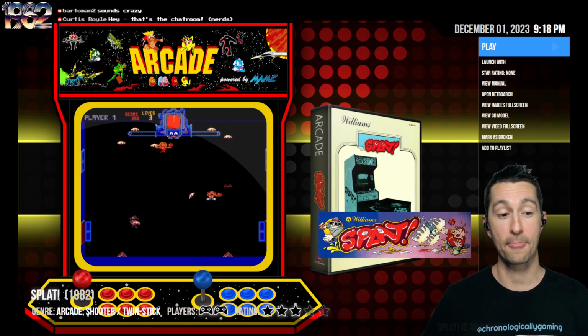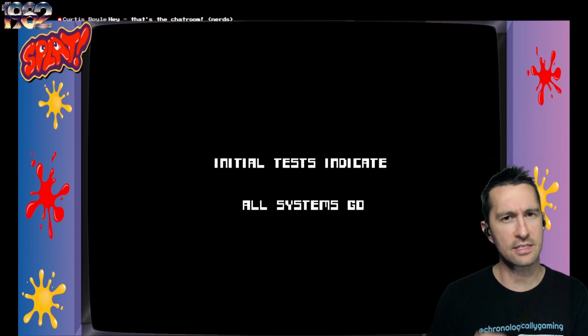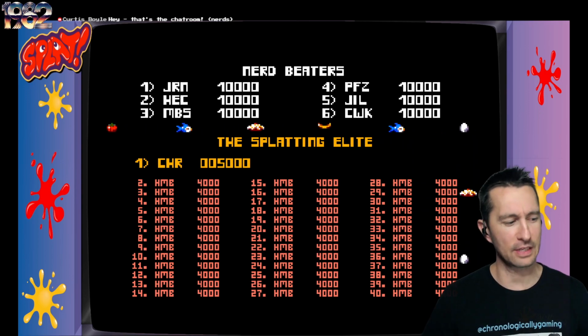All right, we're going to the arcade to play some Splat. This is by Williams Electronics at sometime in August 1982. Couldn't find exactly who the developer was for this one. So while it is Williams, this isn't Robotron 2084 and this isn't Defender. A completely different game. Yeah, after that explanation, this sounds really crazy, right?